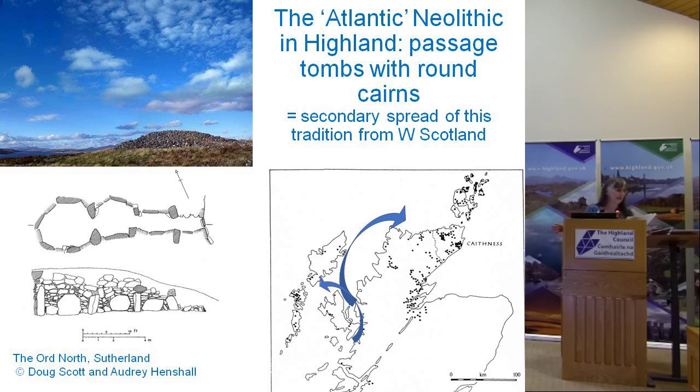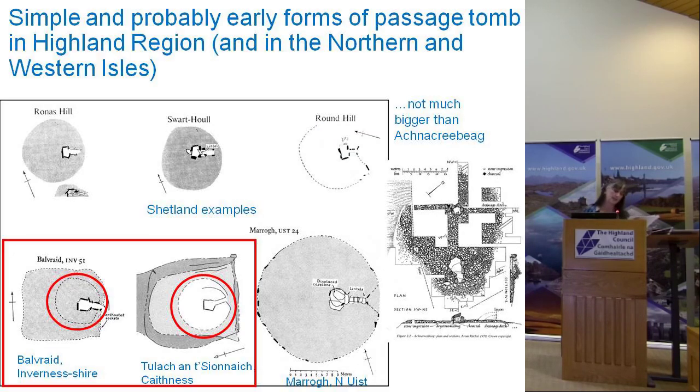This secondary expansion of Neolithic things and practices from Western Scotland is likely to relate to an increasing population in the West as farming communities prospered and grew in the pockets of good agricultural land. And as for when this expansion happened, we have the dates from human remains in passage tombs to give us termini antiquos for the construction of these tombs. And these too suggest that this spread could have been as early as the late 38th century BC. And I would wager that the earliest passage tombs to be built in Highland were of this simple form, from which this is just a slightly scaled up version of the Ardnamurchan simple passage tomb. And thereafter you get more elaborate forms.